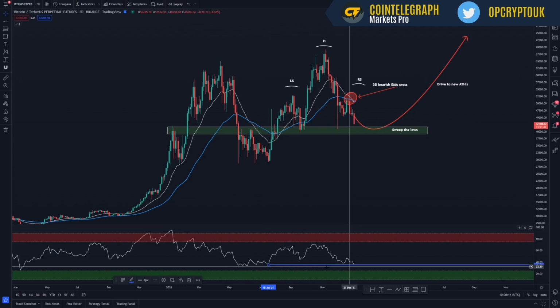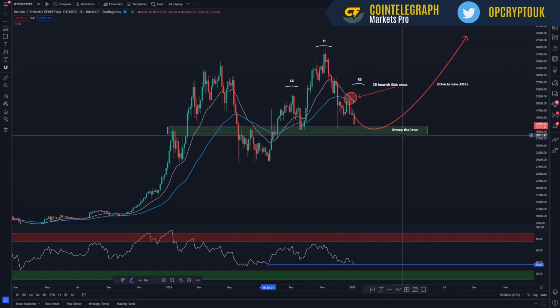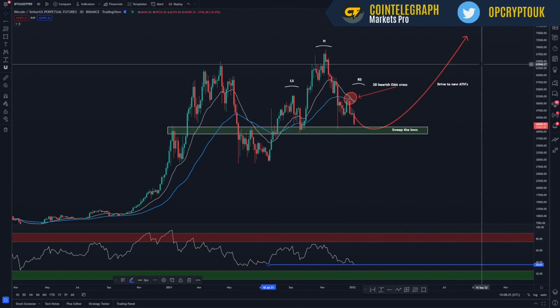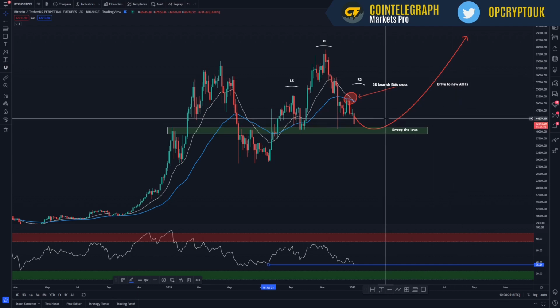We've completed a full retracement move in terms of RSI, and we could really start to push on and go on. So that's a bullish case scenario. We'll come back down, test this level, sweep the lows, and then push on and create some new all-time highs over the course of the next few, maybe 3 to 4 months.